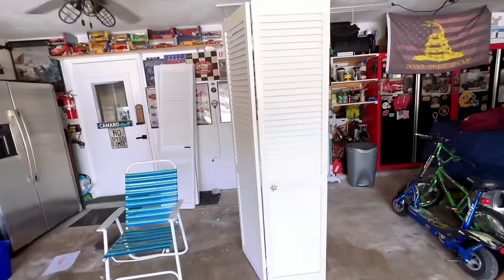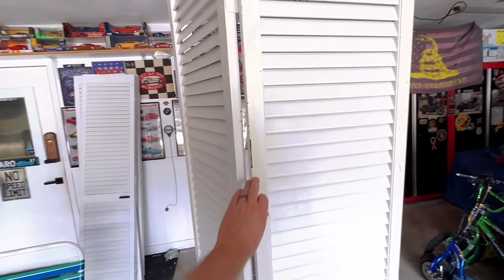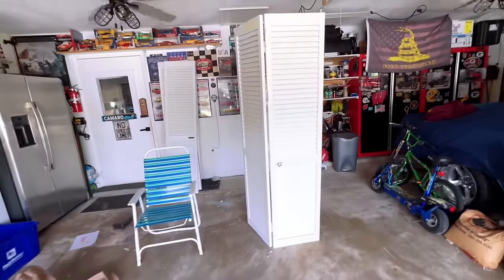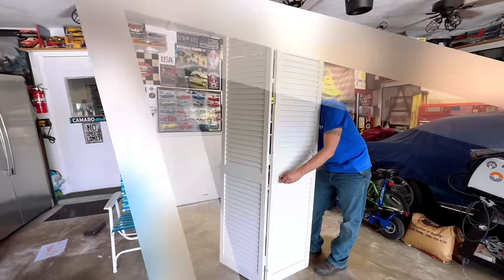But first things first, we're going to do just like we did with our front door. We're going to strip all this off with my surface reconditioner, get it all down to bare wood, and then we will see if Cambriea's idea is going to work.